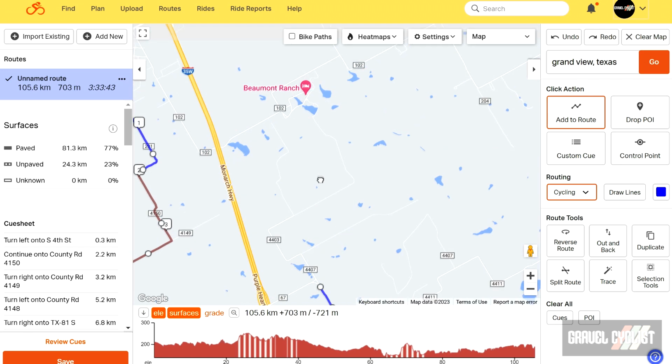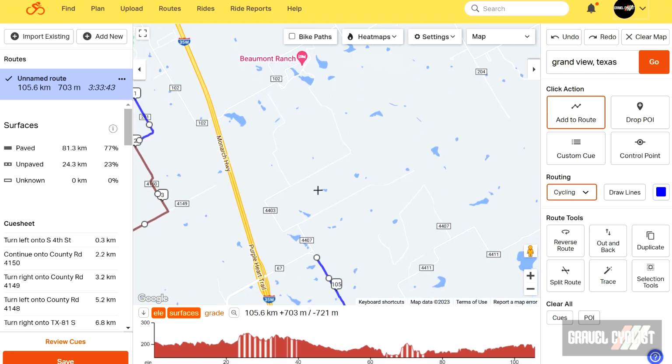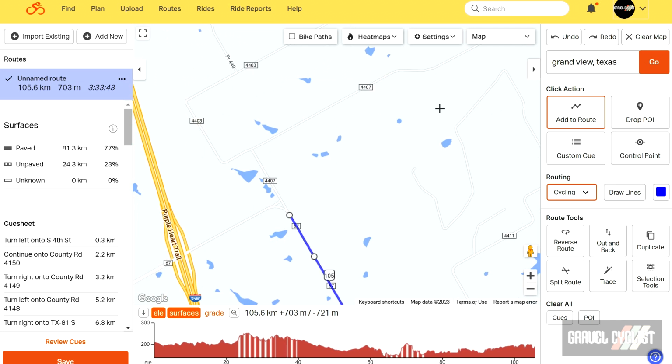And yes, here's a couple of clues here. Look at this. You're seeing Beaumont Ranch. So this could be spicy. What would be nice is to ride this road here and then end up on this road, then back into town. Now, I'm a bit skeptical, to be honest with you, about this. But for the purposes of this video, I'm going to plot it potentially.